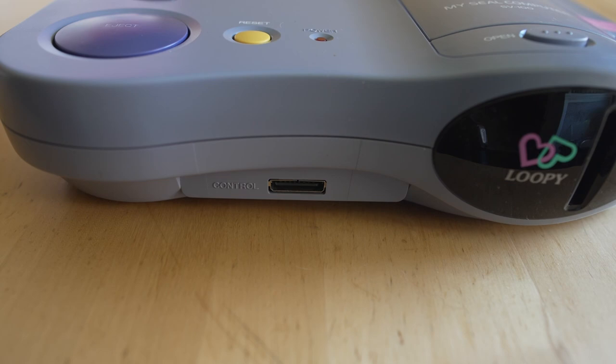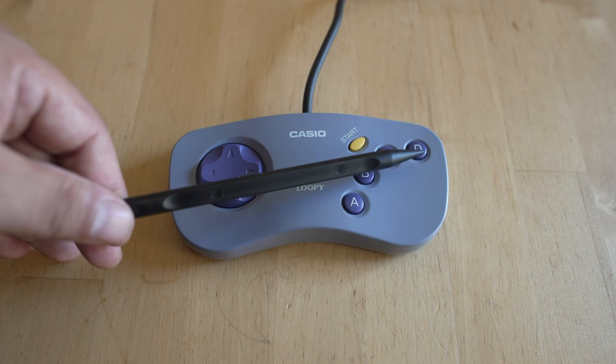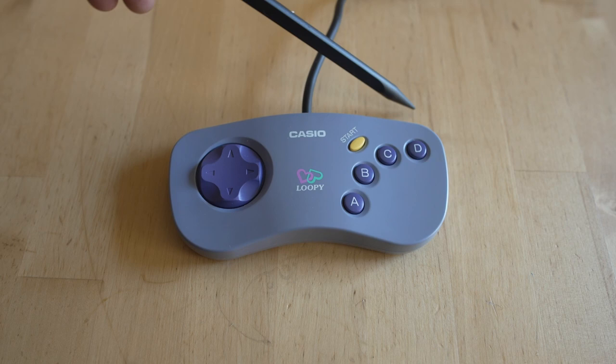But if we're talking about the controller, let's talk about the controller, because I would say this is actually relatively good. You get a four-button setup and kind of a Neo Geo arcade arc, a start button that's centrally located nowhere, two trigger buttons, and an extremely beefy D-pad, which is a little bit squishy, but not so bad.